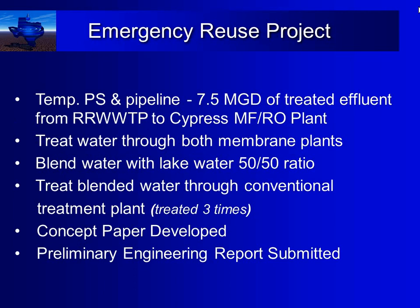So the emergency reuse project consists of a temporary pump station and pipeline to take 7.5 million gallons a day of treated effluent from the River Road wastewater treatment plant over to the Cypress plant. And that water then goes through their desalination process, which includes microfiltration or membrane filtration and reverse osmosis. And then that permeate, the water that's been through both of those processes, is then blended with at least 50%, at least an equal amount of their fresh water from the Arrowhead and Kickapoo reservoirs. And then that blended water goes through their conventional water treatment process.